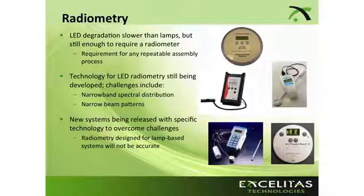On the market today, there's specific technology in radiometry that's designed to measure the output of an LED, and that is different than what is used to measure your lamp-based systems. What's important to remember is that the radiometer being used today to measure your lamp system may not be appropriate, and may not give you accurate readings for measuring your LED. So in making that transition, it's important that you get the right radiometer to measure your LED. And with the LED being a very narrow spectrum, you need radiometers that will be accurate to that spectrum of your LED.